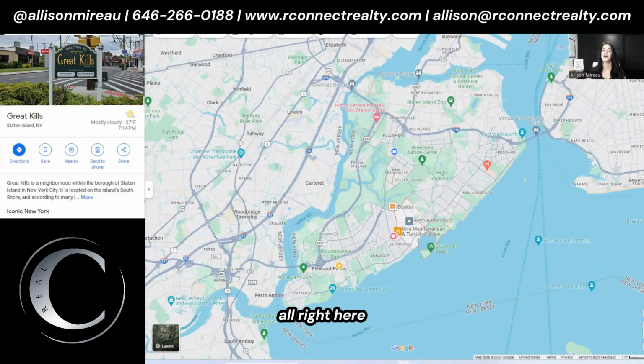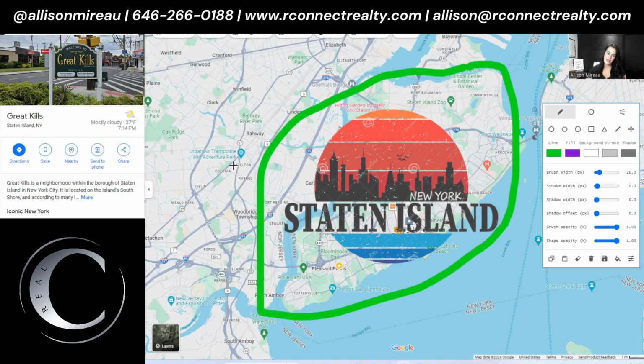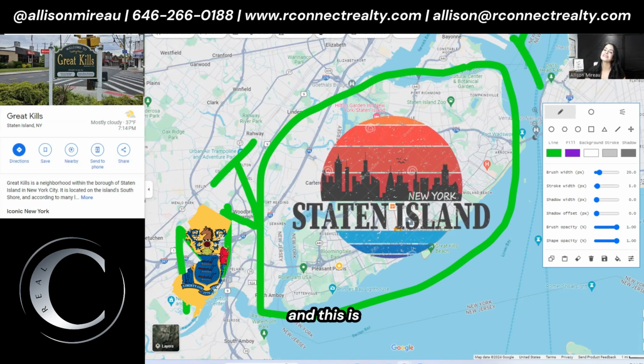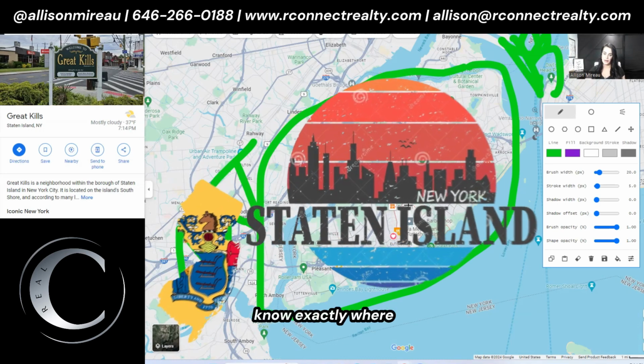All right, here we go. For reference, this is Staten Island right here. This is New Jersey. Do not look at my handwriting. In fact, this is my same handwriting. It's not that good, even on paper. And this is Brooklyn and the city on this side, okay? Just so we know exactly where we are.